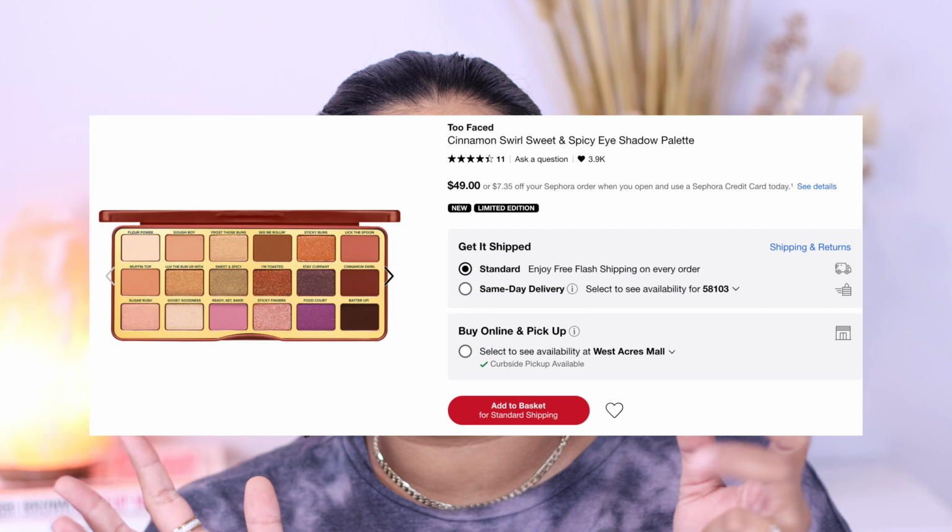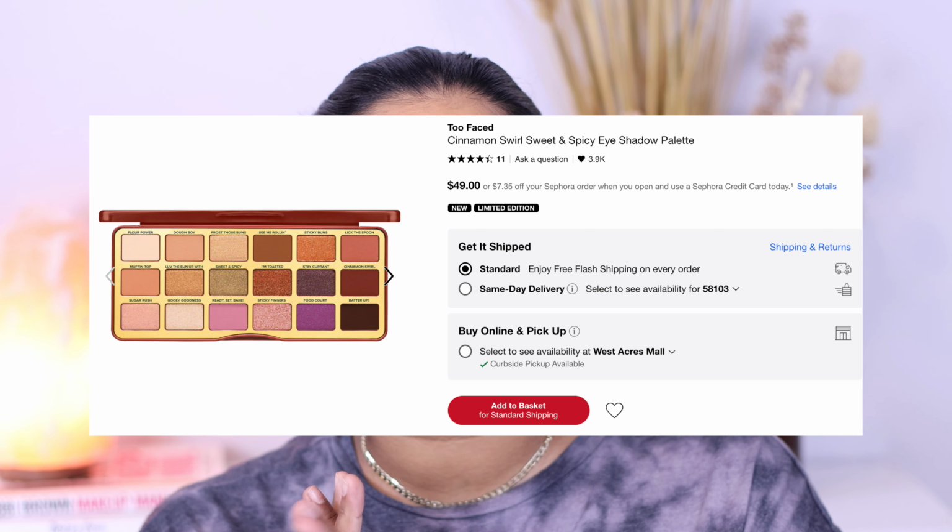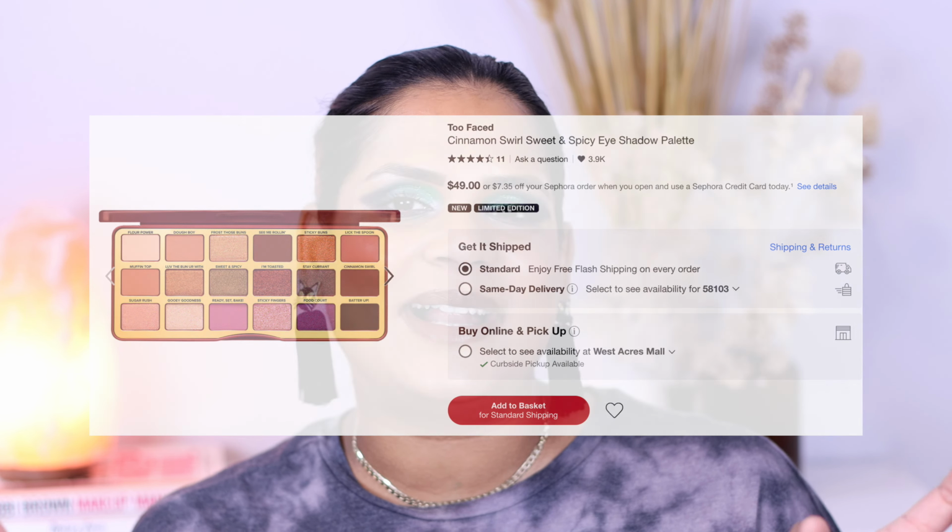Okay, the next one is kind of a random one. I buy the Too Faced Holiday palette every year, so I did pick up the Cinnamon Swirl palette, and man oh man was I impressed. It's truly a warm neutral palette. There are no fancy tricks to it. There are no hidden multi-chromes or anything like that, but it's such a nice palette.